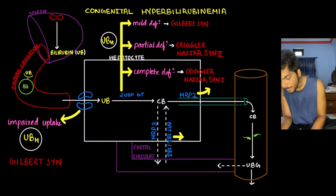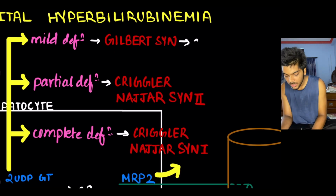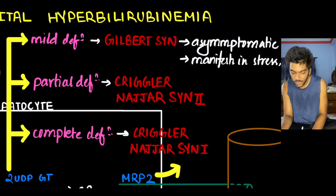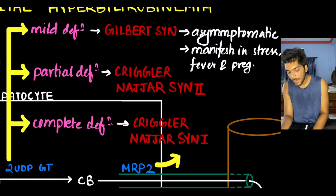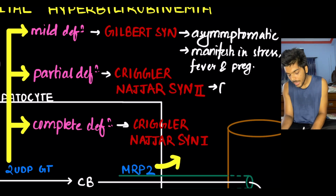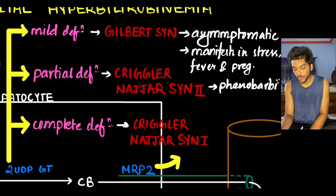Since in Gilbert syndrome there is mild deficiency, the condition is mostly asymptomatic. But there are special conditions where symptoms manifest, and they are stress, fever, and pregnancy. When there is partial deficiency, as seen in Crigler-Najjar syndrome 2, phenobarbital can be used as drug therapy, because phenobarbital increases the production of glucuronosyl transferase in the baby.